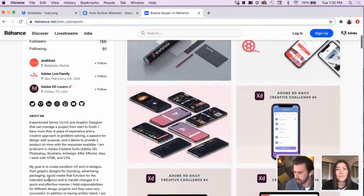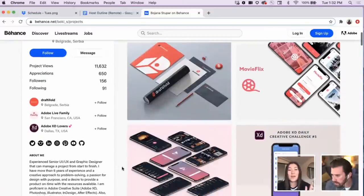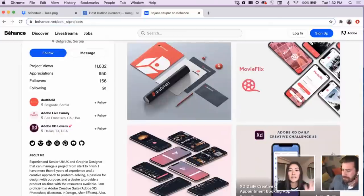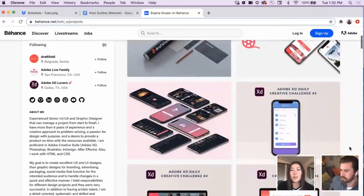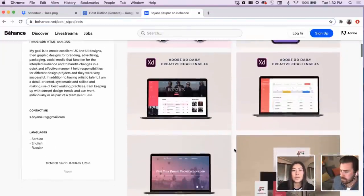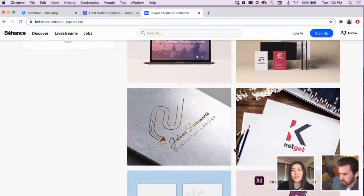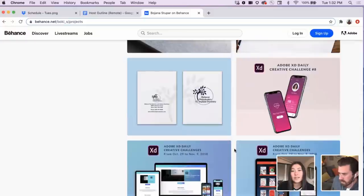Yeah, this is very clean work right here. I'm super excited that we can highlight them, because I also feel like they've been doing a lot of these XD daily creative challenges that we've been talking about before, and that we have on the streams all the time. So it's cool to be able to highlight someone's work as they've been working on different challenges.